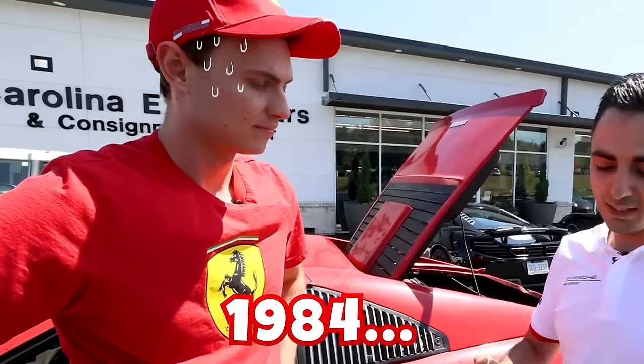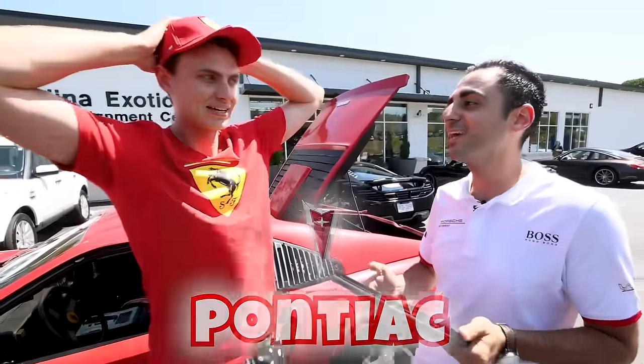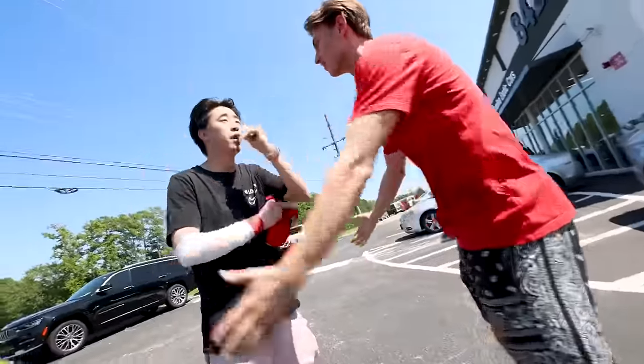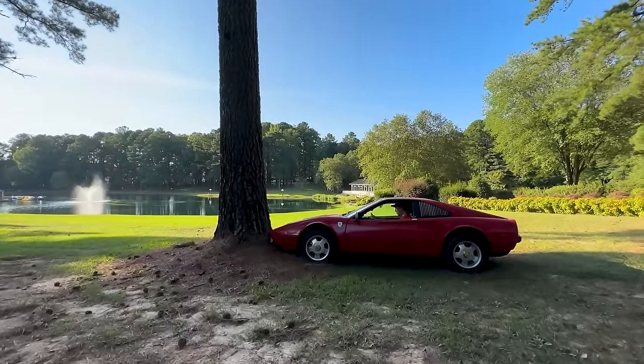This is actually a 1984 Ferrari 308 built by Pontiac. It's actually a Pontiac Fiero. It's not a Ferrari. I couldn't believe my ears. My Ferrari was fake. Everybody was right. But I'm a man of my word, so now I need to go put my fake Ferrari high up into a tree.